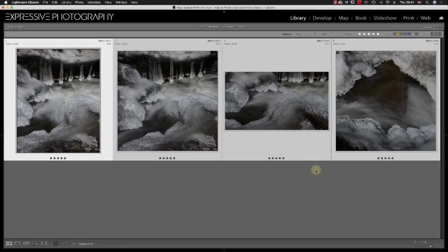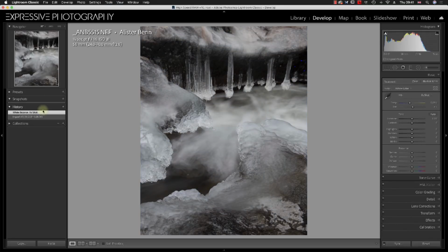And in fact, all four of them, I think, can have that continuity of tone. And then I can make individual local adjustments with each of them to make each of them look their best because they have different tonal relationships within the context of the frame. So I'll select them all and go into the develop module and turn on auto sync, and now everything I do to one frame will be mirrored across all four frames.